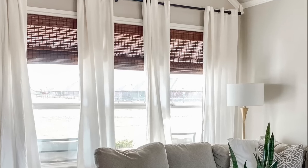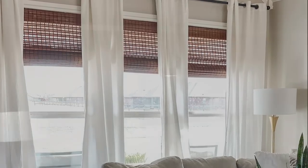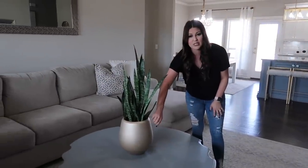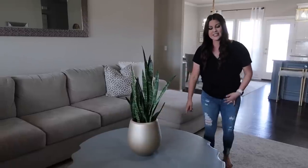And a lot of questions always come about my plant. It's a snake plant, or you can also call it a mother-in-law's tongue. And then this gold base was on clearance from Target.